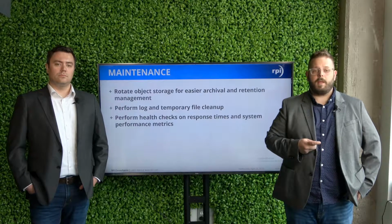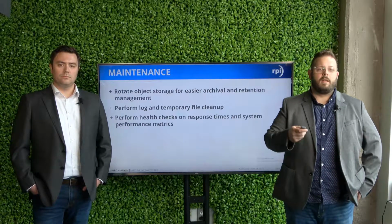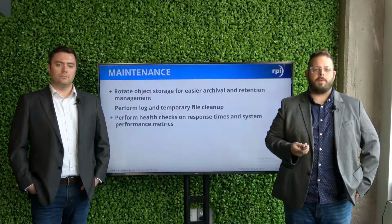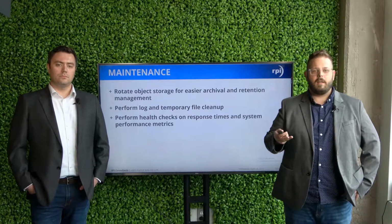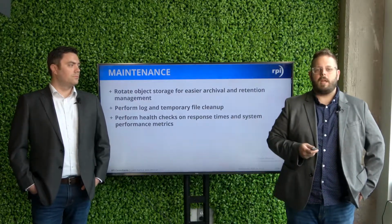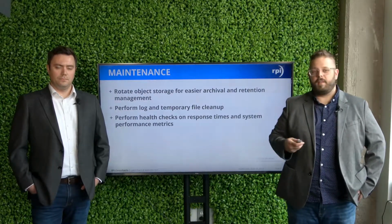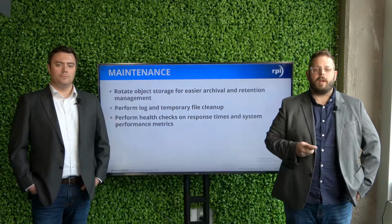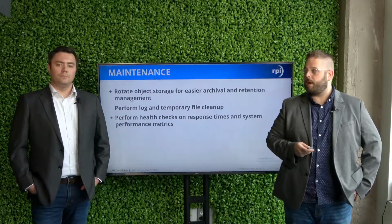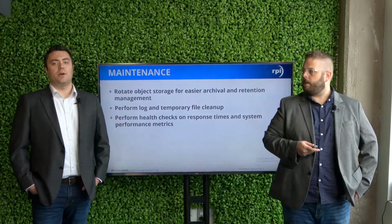You also want to perform, on top of that, health checks on your response times and your system performance. Again, you may implement and be great for years, but many system performance issues don't happen suddenly. They happen because of an accrual of poor practices over time, and your users may not notice until one day you start receiving calls about people can't log in or there are errors popping up. You can help to mitigate that by checking your response times and your performance throughout the life of the product. Yep, and there are a lot of third-party programs that you can utilize to help you do that, so that it's not all on your shoulders.